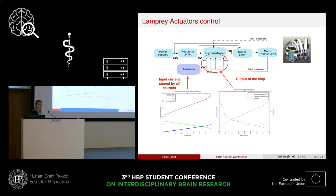And for doing that, what we do in robotics, the standard way, is to send the PWM to the motor. So I take all this information and I use these electronics, Parallela is the name of the chip, sorry, and I convert them into a PWM. Basically I use them and I control the motor.